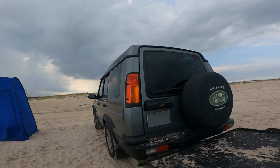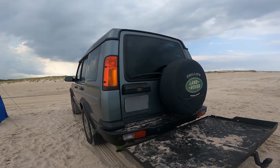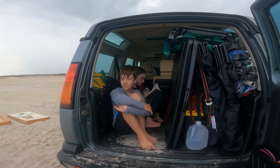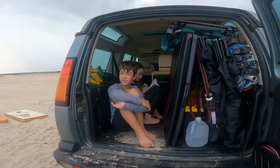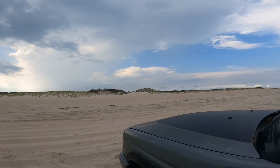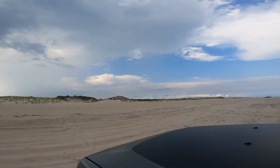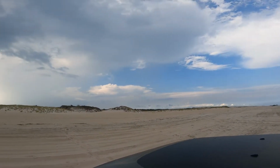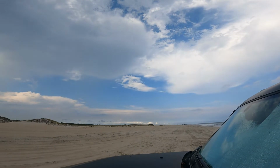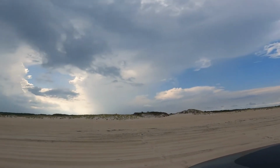Alright, well, it is raining. Kids and the dogs are in the disco, hanging out, reading. And Andrew and I are sitting out here in the rain, having a beer. Looks like the storm has passed us by. Blue sky is incoming. Still hear a little thunder.